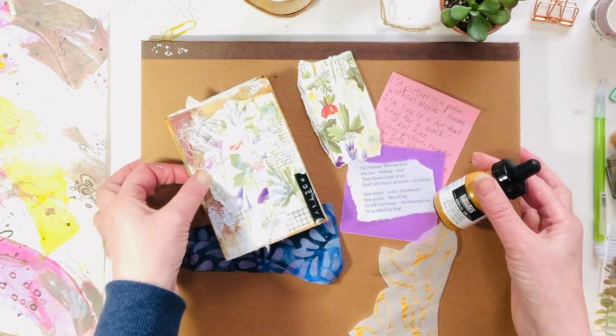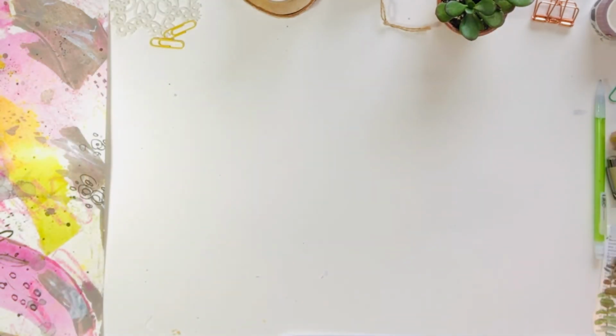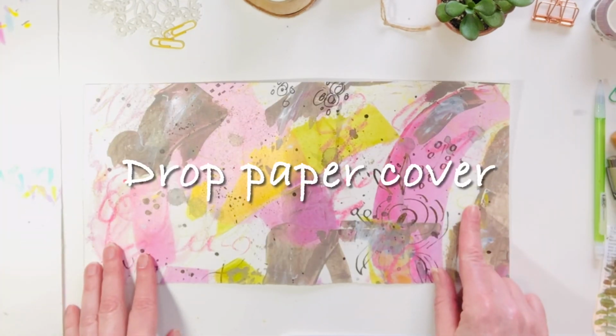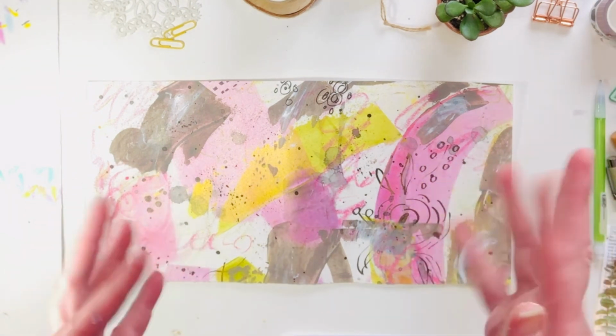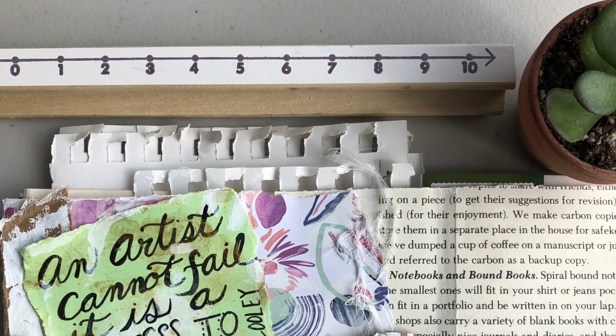All right. So I'm just going to slide that away. And the last piece I'm still considering is this drop paper cover. It was my old backdrop when working on my journaling this fall, and I smushed and swooshed it a little with paint, and I'll have more to come on that too.